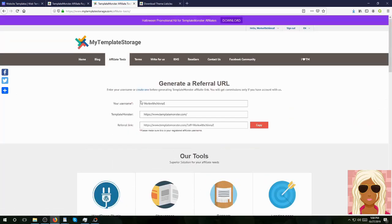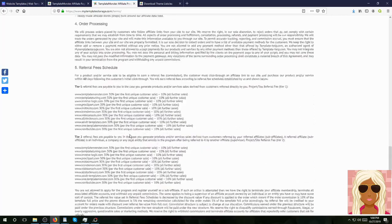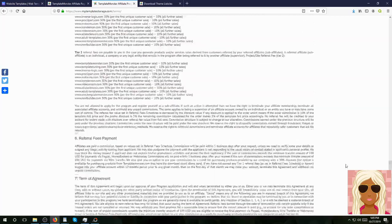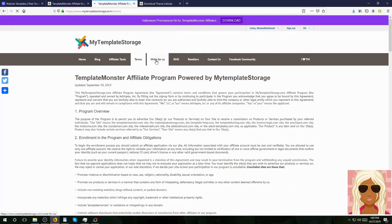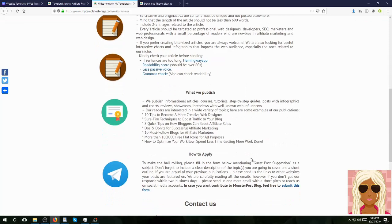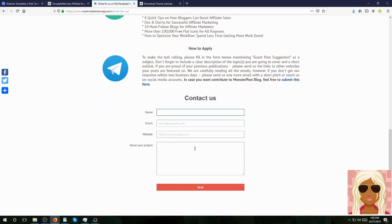Okay, you guys, so we're gonna jump off here. They have their terms of service, which we're not gonna read all the way through. As you join, you will be able to see all of this, from the disclaimer to limited liability modification, terms of agreement, referral fees, payment, everything. Okay, here we have their write for us column, where you can see you can write for them as a guest blogger. They have guidelines to be able to write for them, what they publish, how you can apply right here, or you can just contact them here.